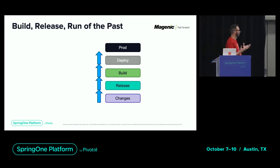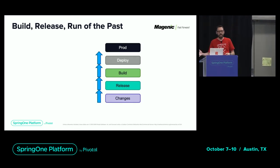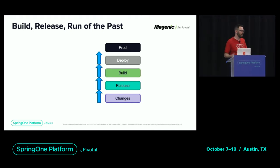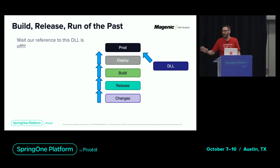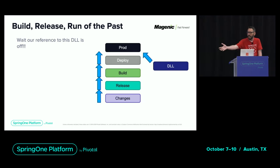This is a normal flow for us, right? I have my changes, checking that into release. My build server would then drop into a drive, my deploy server would pick it up and then deploy it to production. And all of a sudden, I'm missing a reference. Production's down, it's not working, I don't know what I need to do. Quick, the developer's like, my reference is off, I need that DLL, not this one.